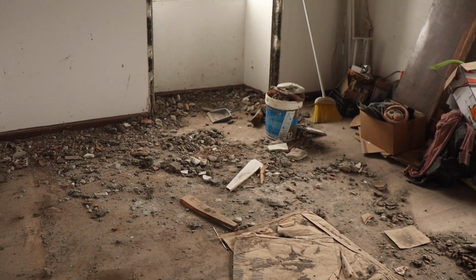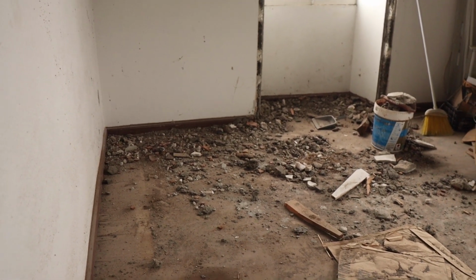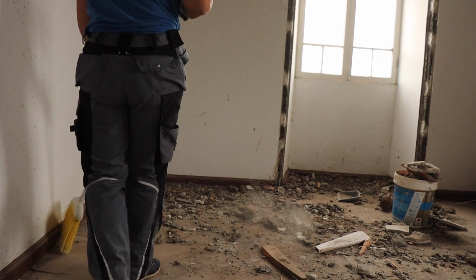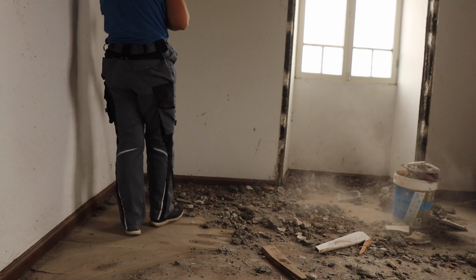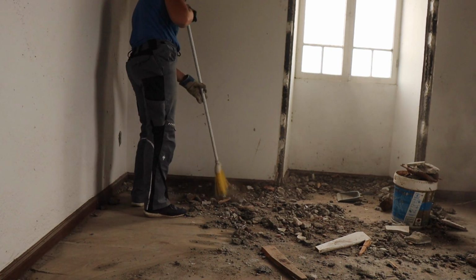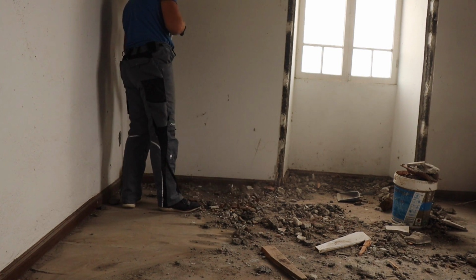This is an old house. We knew what we were getting into when we got it. We knew there would be something like this coming our way. We just didn't know what exactly. And I am glad that we discovered this now and not in a few years' time when suddenly the wood has rotted so much that the wall falls apart or something. So I'm very glad things turned out the way they did.